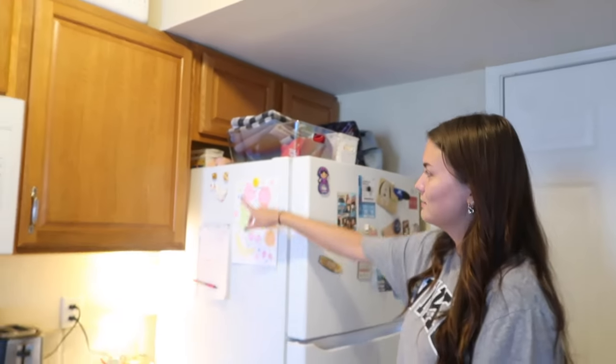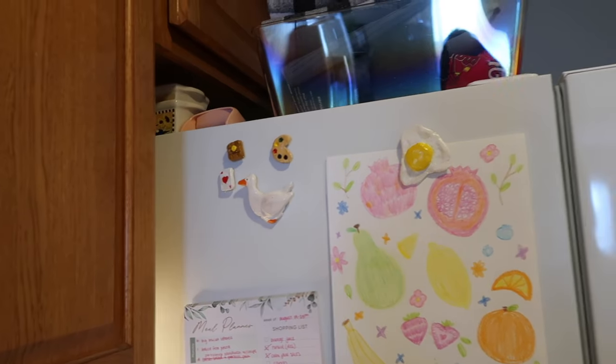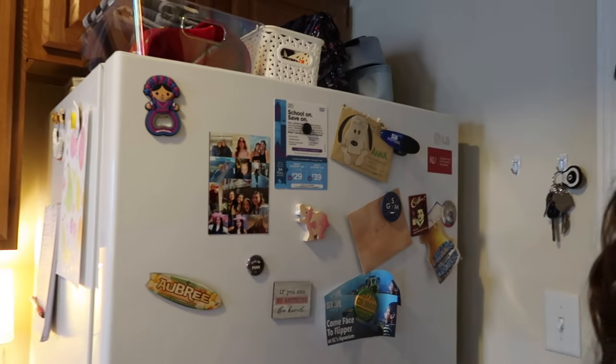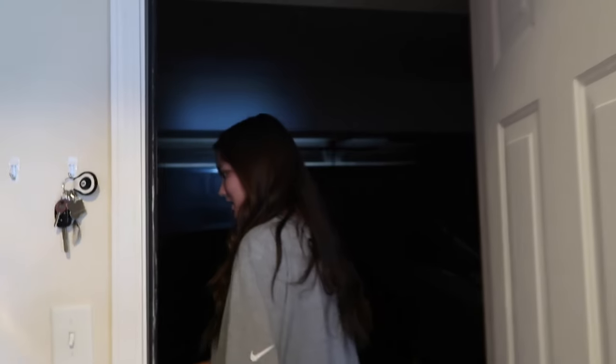And yeah, these are some magnets that Aubrey and London made, right? Yes. You guys rock. And then there's some other fun little things that we have right here. And then, of course, last but not least, we have our garage, which is really exciting and awesome.